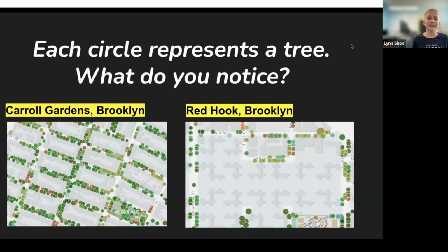Take a look at these two street maps. Each circle represents a tree. What do you notice? You may notice that there are a lot more trees in Carroll Gardens than Red Hook.